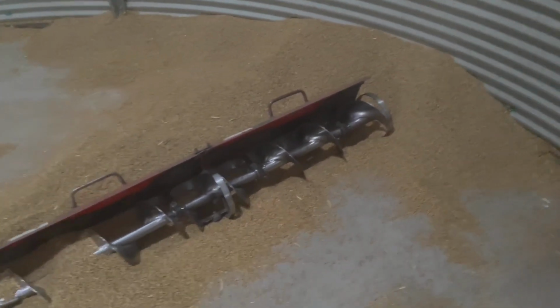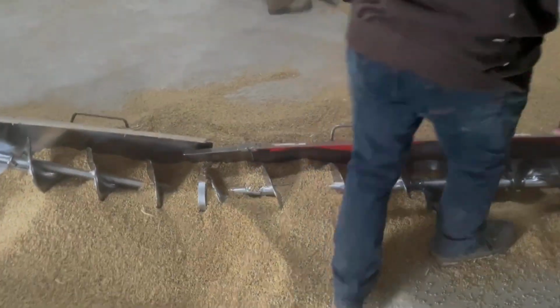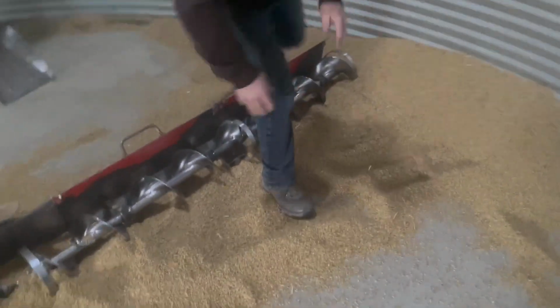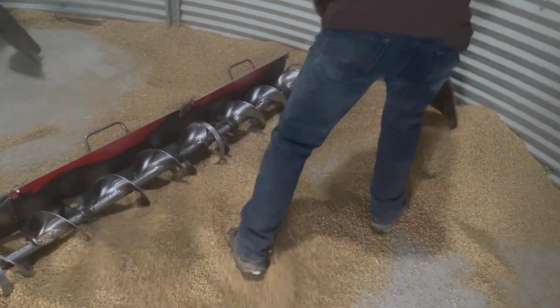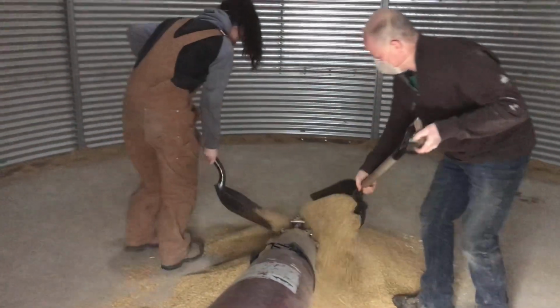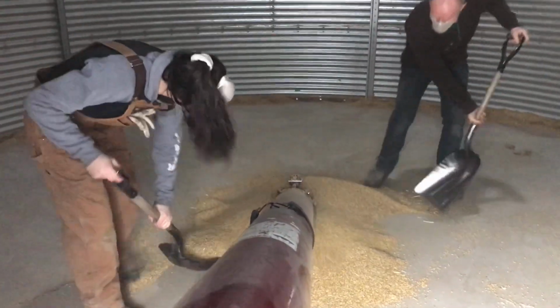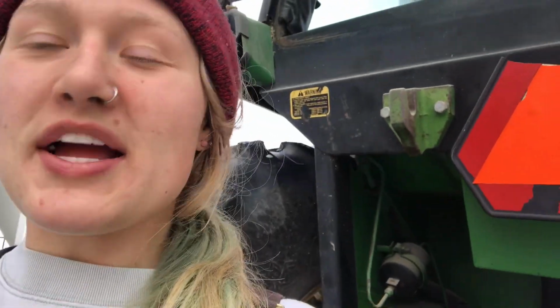So the bin sweep's done pretty much as much as it can do. Now we get to do the rest manually. So I just started the auger. What they're doing is they're just putting as much of the grain as they can into the auger.